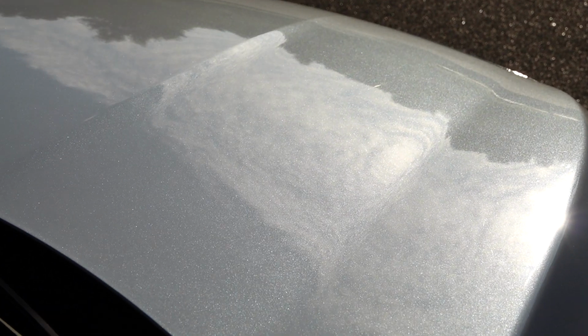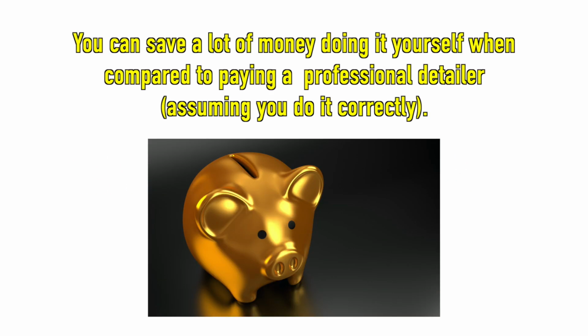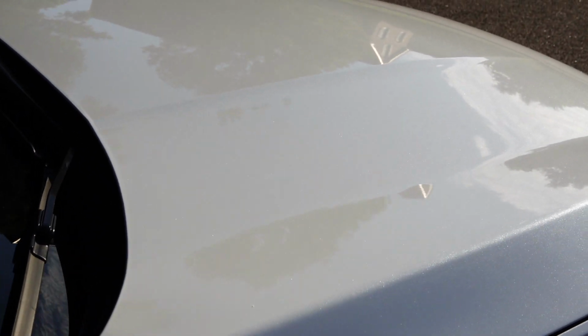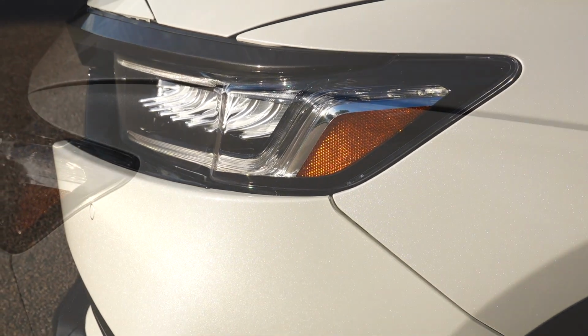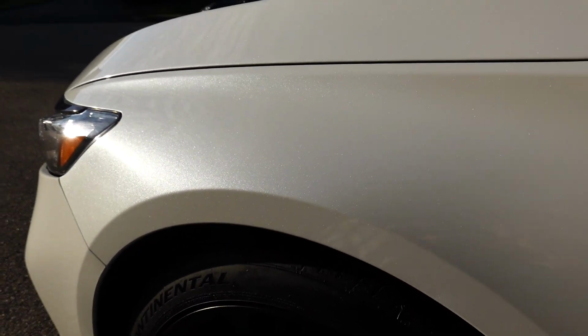Am I glad I did it? I am. The car looks fantastic. Would I do it again? I think I would. Let's see now over the next couple of weeks the hydrophobic properties. See if it makes the car easier to clean. Will it maintain the gloss with the reload? I will keep an eye on it. If it is something that is not living up to my expectations, I'll let you know.